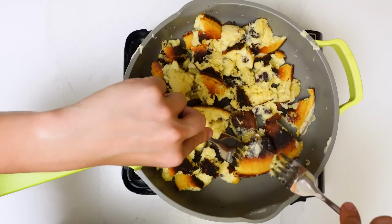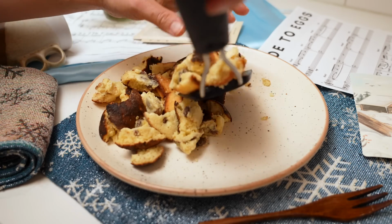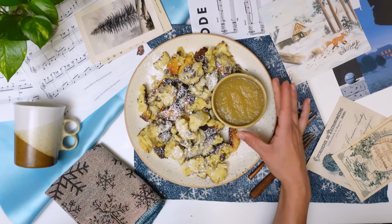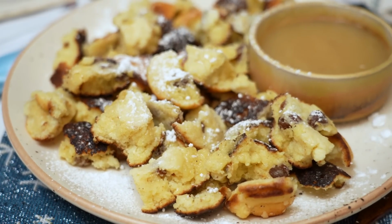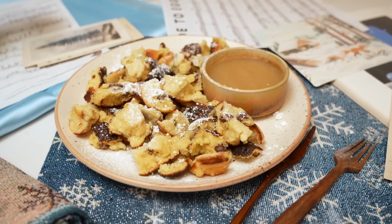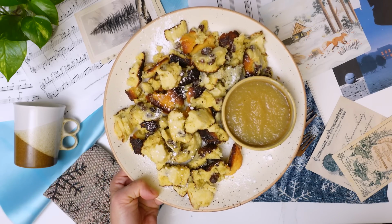I think people should try Kaiserschmarrn because it's comforting. It's a lot of textures, flavors that go along together so well, and it's like a warm hug on a dark winter day, and who doesn't like that?